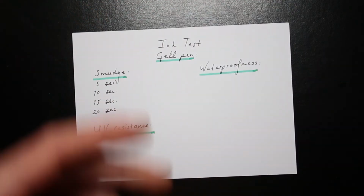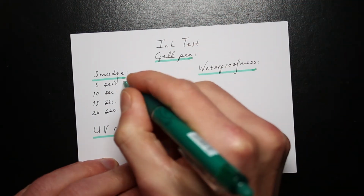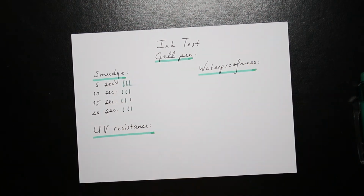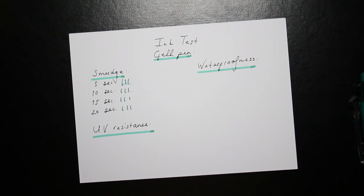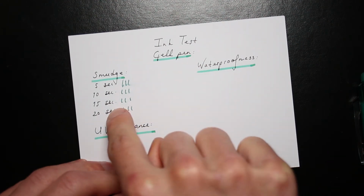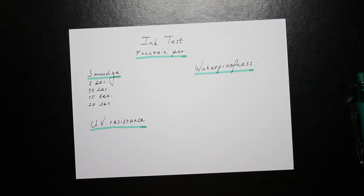That's quite good. So the gel pen, I suppose, is pretty bad. Yeah, that smudges. But not as bad as I thought. Still smudges. Yeah, and the ink is completely dry at 15 seconds, so that dries pretty well.